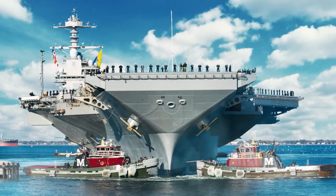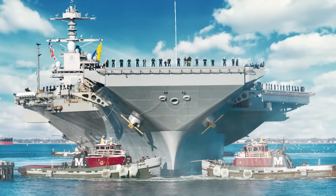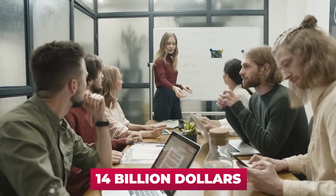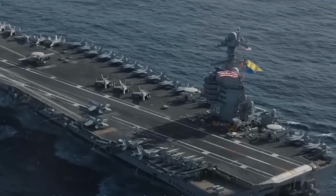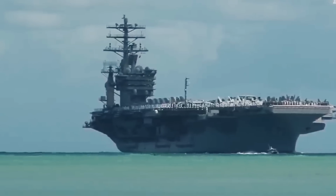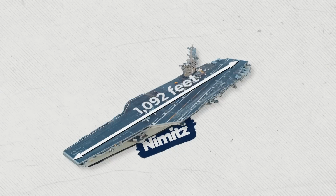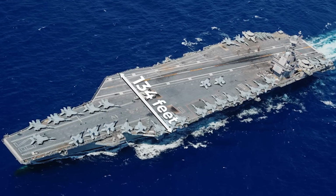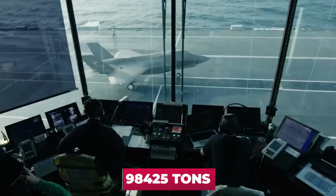First, let's talk about why Gerald Ford is considered a supercarrier and what makes it so different from the previous generation of aircraft carriers, where, after all, almost 14 billion U.S. taxpayer dollars went. If you compare the appearance of Gerald Ford and the same Nimitz, you won't notice much difference. The Gerald Ford is 1,105 feet long compared to the Nimitz's 1,092 feet. The waterline width is almost the same, 134 feet. The displacement is the same, 98,425 tons for both ships.